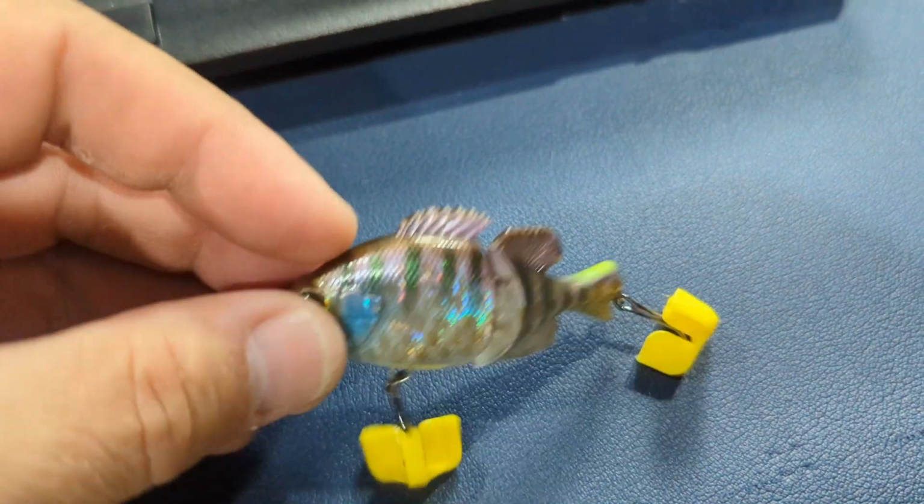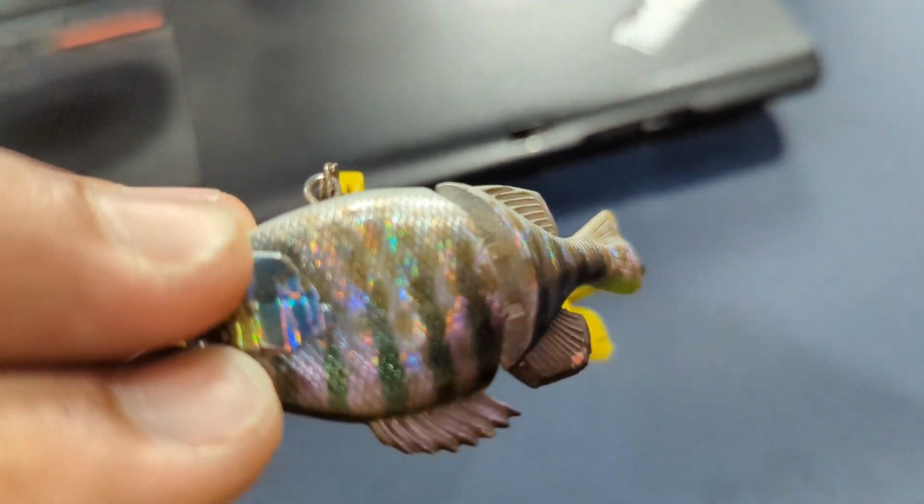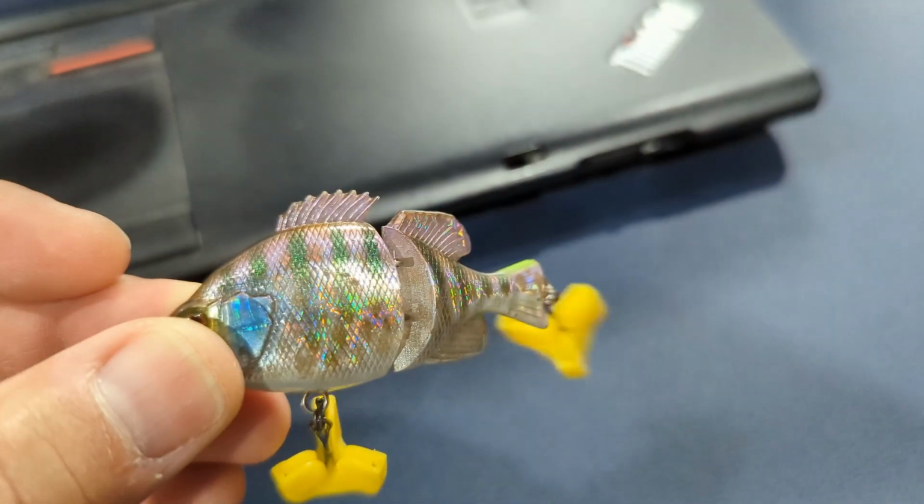It's got the little hook keepers on it. I'm struggling to see much, I guess maybe it's got a little bit of paint flaking off of it. I don't know, but it looks really nice. I'm not upset with it at all. I think this is awesome. So I can't wait to get this out on the water. As of recording this, probably tomorrow, I'm going to be throwing this puppy.